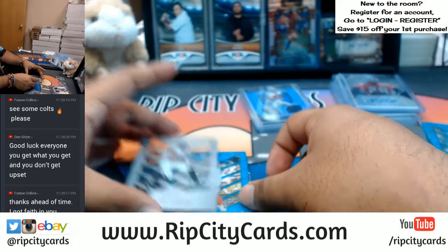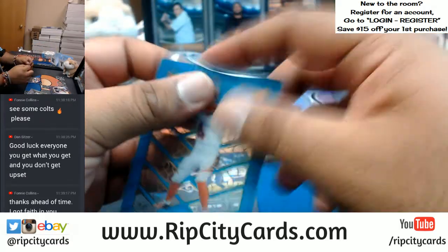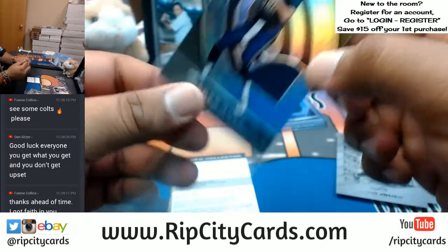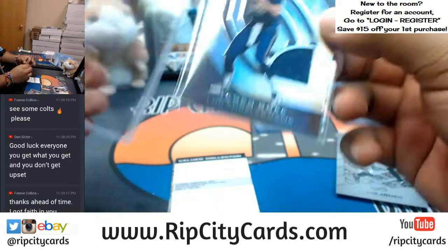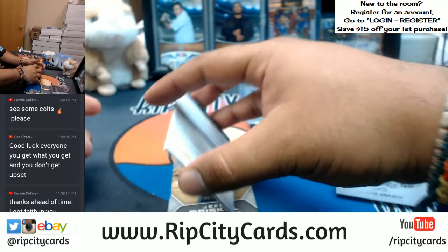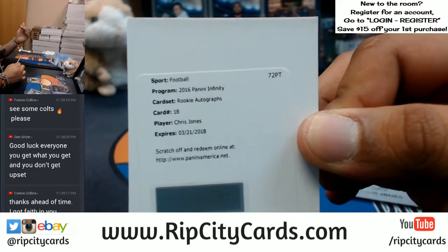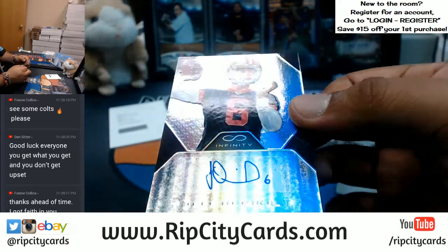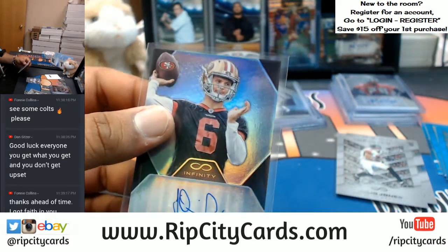So we got Julio Jones, Falcons base, Andy Dalton to 88 for the Bengals. Numbered to 288, Jared Goff with the relic for the Rams. And to think, people were calling him a bust. And he's been killing it. Got a redemption here. Redemption's going to be for Chris Jones. Rookie autograph. Got to look at the checklist because I'm not sure what team he belongs to. I'll check that in a bit. Number to 48, Jeff Driscoll of the Niners. Tavon Diaz.